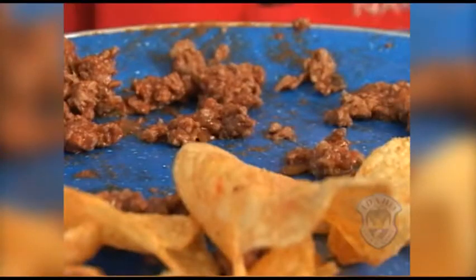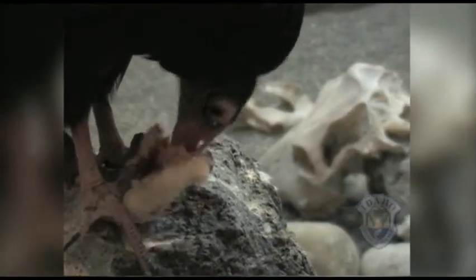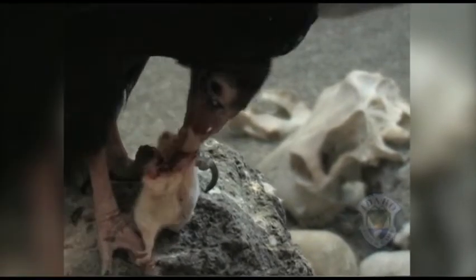But just like you, animals don't always clean up their plates. That's where scavengers come in. Scavengers, like this vulture, are nature's cleanup crew. You could say they clean up the leftovers, taking the energy from dead animals to power themselves. You may have a scavenger in your house. But I don't have a vulture in my house.